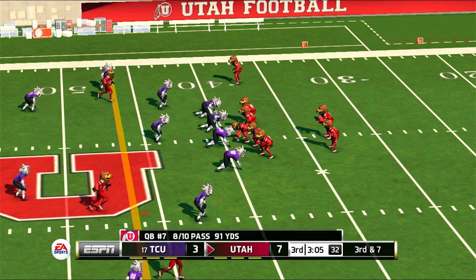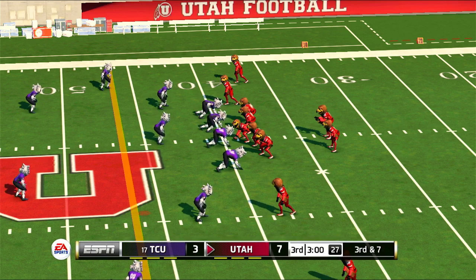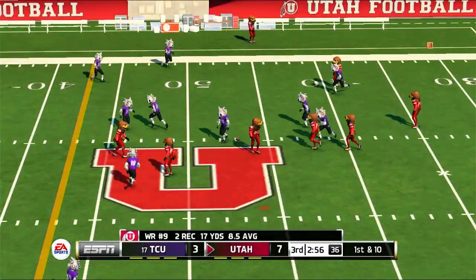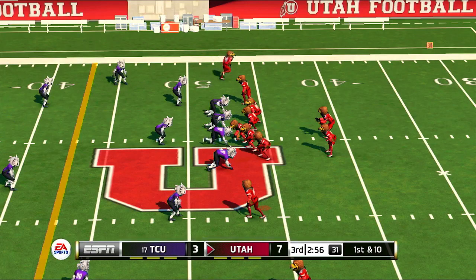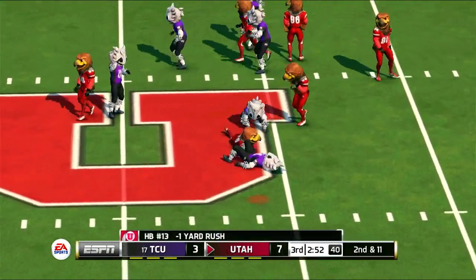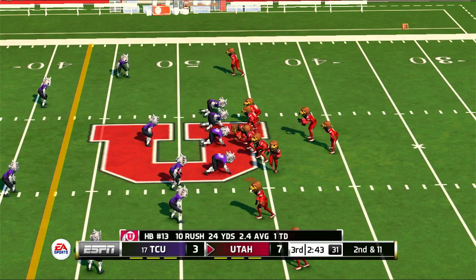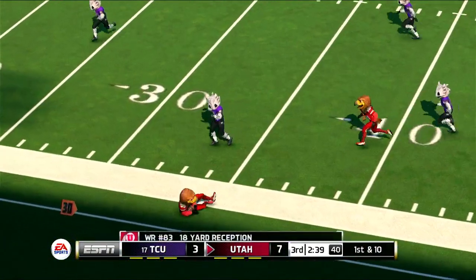Get off the field. Makes it 37. And a nice catch there before he stepped out of bounds. Tackled for a loss. Loss of one on the play. That'll bring up second and 11. Makes the catch and gets out of bounds.